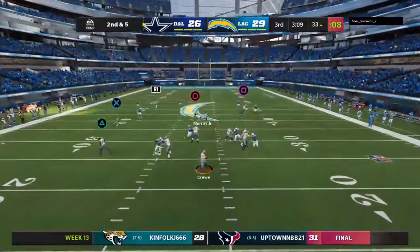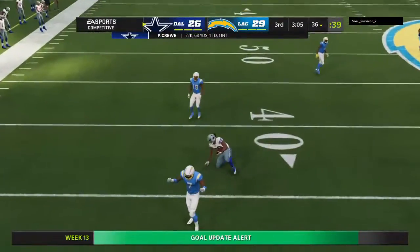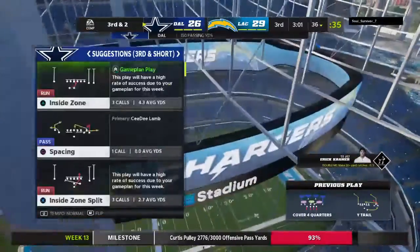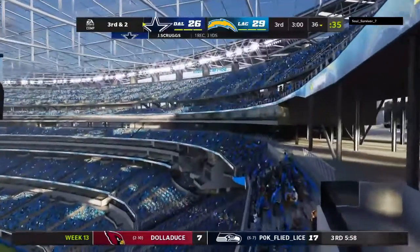Second and five. He's going to flip one out here to his running back. Call it a gain of three on the play. And that'll bring up a third down. Caught that look from you there, partner. I think we're on the same page on that one.